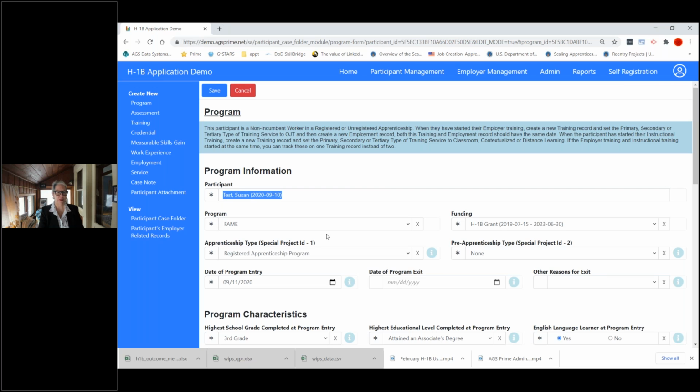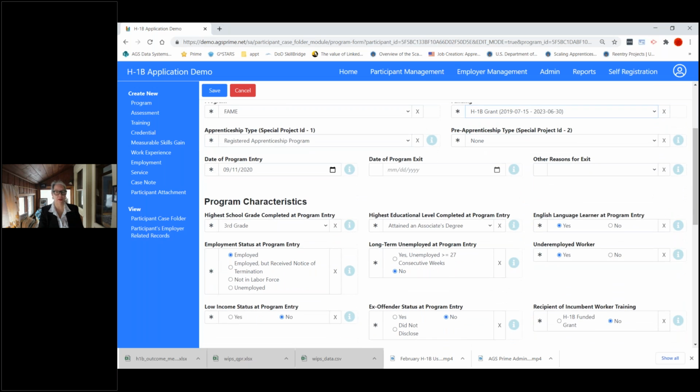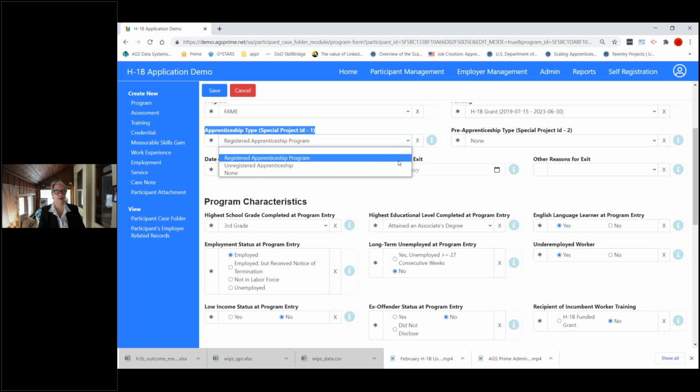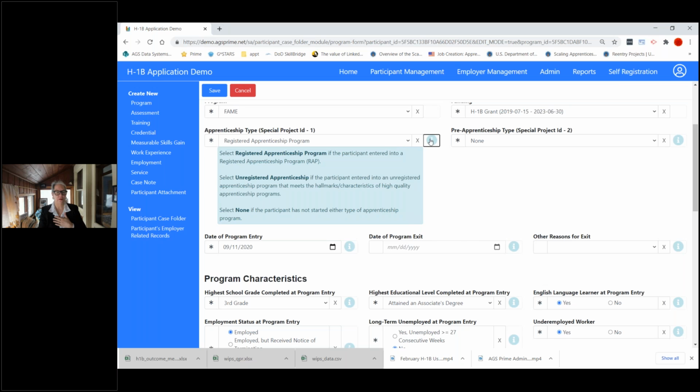So we inherit the person's name. You define your program names, your funding source, and this should look very familiar. So this is that part of the pre-built template that really works for you, where we have the PIRL fields, the only allowed values. And yes, these values are converted for your WIPS file into zeros and ones and so on, all those codes. We take care of all of that for you, including all the help text that comes once again from the PIRL for all these fields.